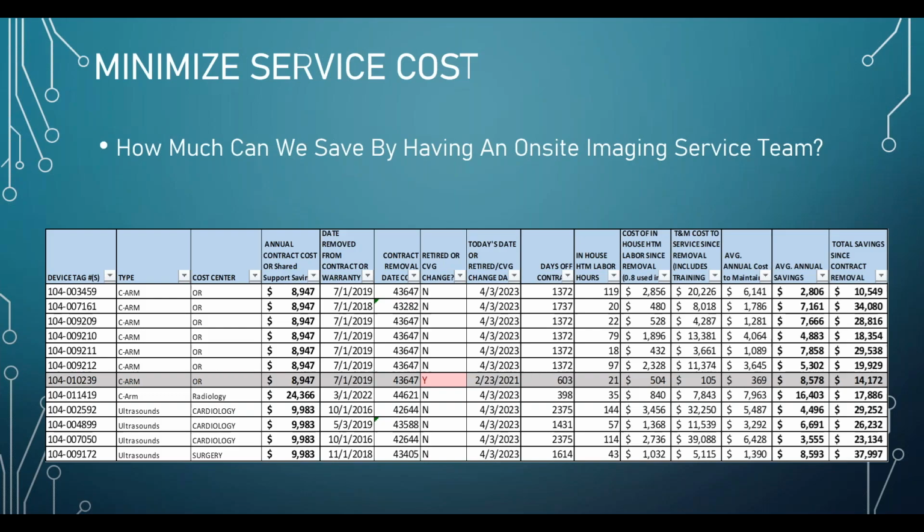And if you are managing imaging service, I'm sure you have your own tool or way to look this up. You may even have a tool in your CMMS that crunches all this data for you and just spits it out. Unfortunately, I don't have that. I still have to do it the old-fashioned way. So I made a spreadsheet that takes the day that I removed it from a contract or the day that it came off of its warranty, and I also have the contract cost listed. So every day when I open it up, it calculates by the day how much we've saved.